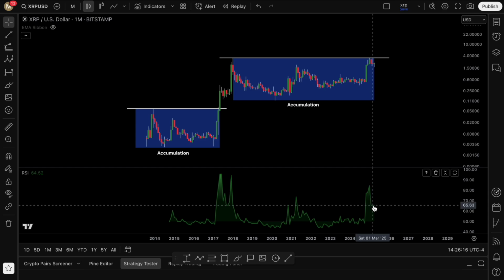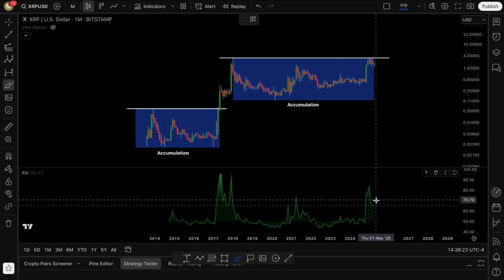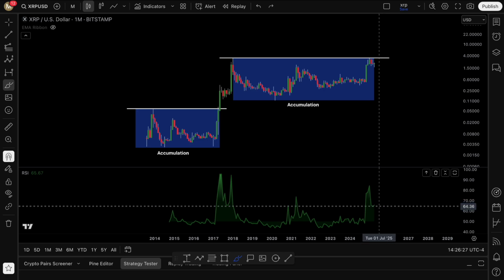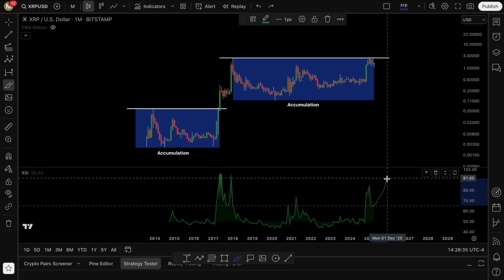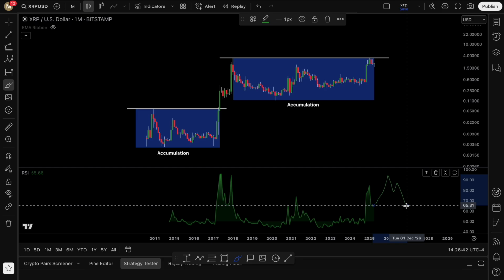You don't want to see the RSI breaking below this area. So 65 on the monthly RSI is a very interesting area for XRP, and this could very well mark the bottom of the current correction that we have seen basically since the beginning of January of this year. So yeah, very interesting moment. I believe that we could see a massive bounce here in the RSI for XRP into overbought, and that could mark somewhat of the peak here of the bull run for XRP, maybe latest by the end of this year or maybe Q1 or Q2 of 2026.